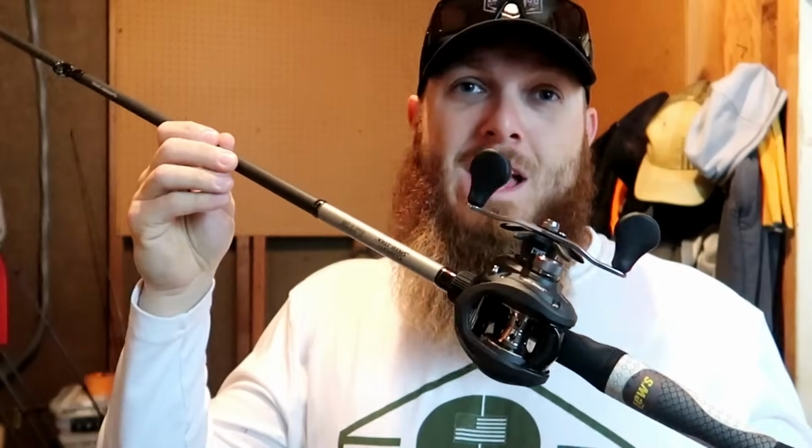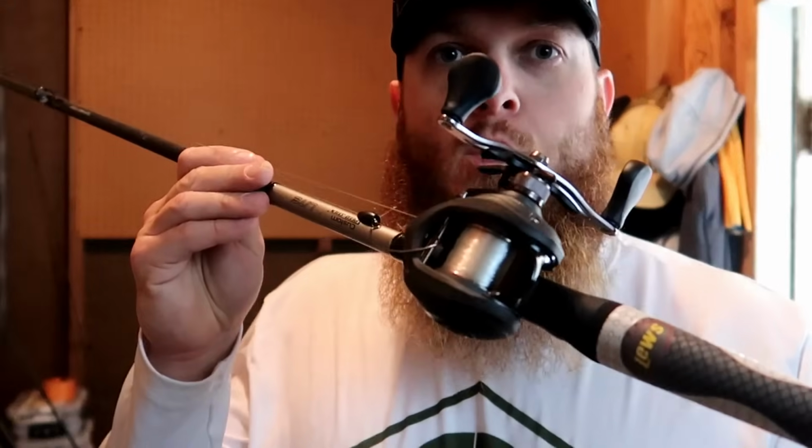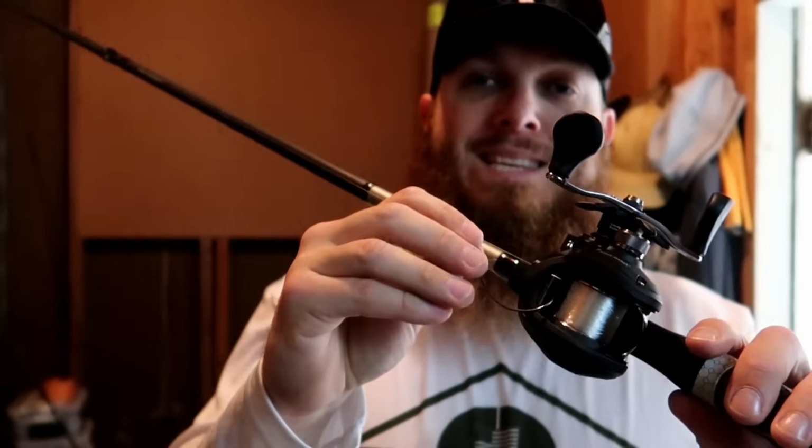I'm going to fish that 15-pound fluorocarbon on a 7'3" medium heavy fast action rod, and with the reel it really doesn't matter. It's whatever you want. I think this is a 6.8 to 1 gear ratio. Actually, it's a 7.5 to 1, so it's pretty fast. But with a Texas rig, you can really use any kind of reel that you want to. And boom, there we are, spooled up with some 15-pound fluorocarbon. Like I said, this is going to be my Texas rig setup.